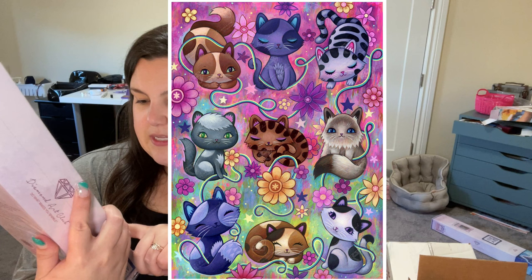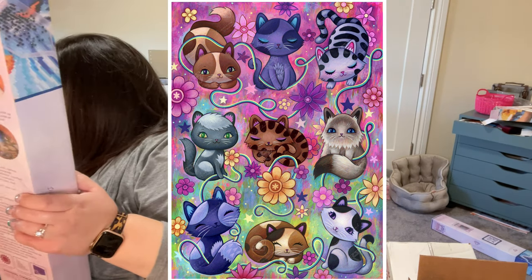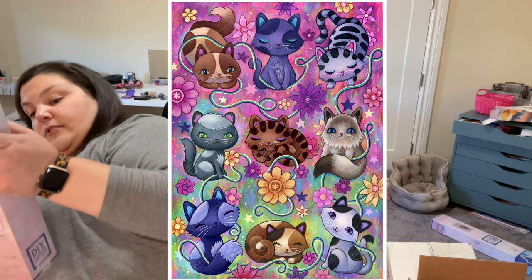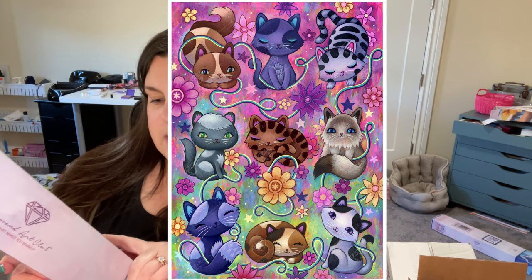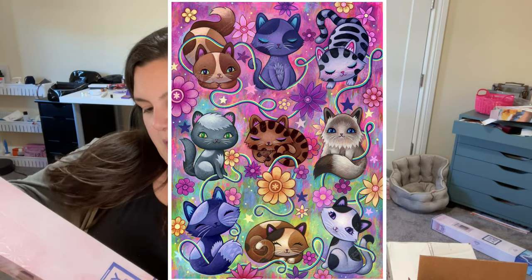So this one is also square, and I believe, let me double check. Yep, my Scarecrow and Friends is also square. So these are square diamonds. This one is 56 by 79, so it's right in that Diamond Art Club sweet spot. But yeah, this one was just cute. And you guys know I'm cat obsessed.